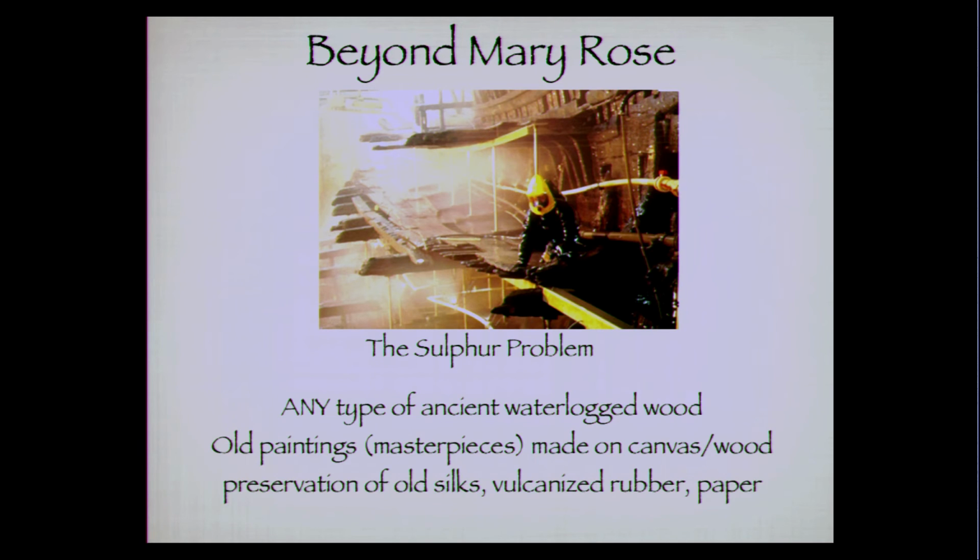And really, the sulfur problem, for the formation of sulfuric acid, etc., is present in many other historical artifacts. Old paintings made on canvas and wood, old silks, vulcanized rubber, paper, old manuscripts, all of them suffer from this problem. And we hope that our work has gone a step towards it.